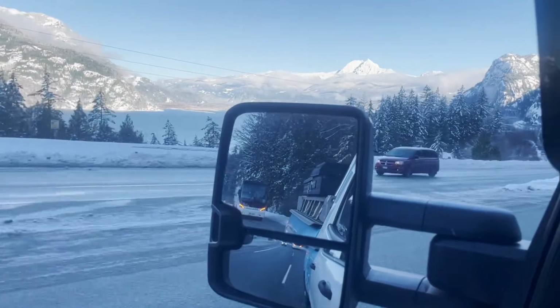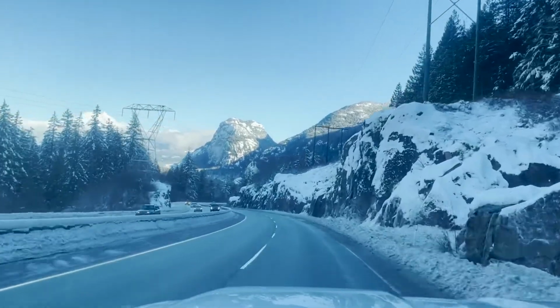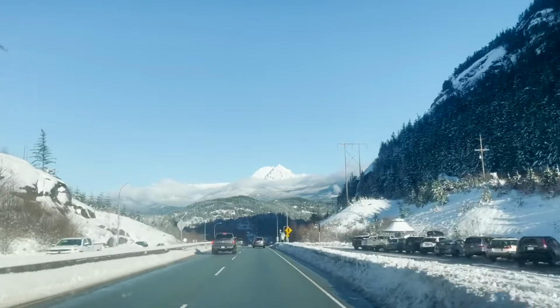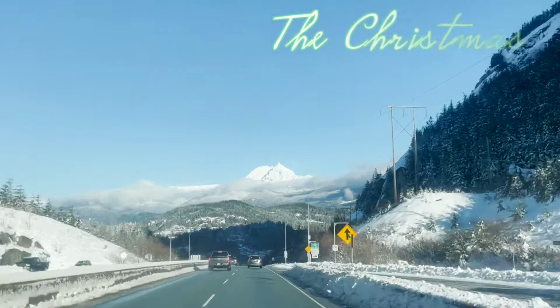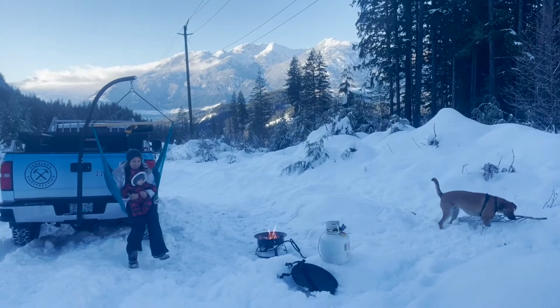It was time to get our Christmas tree. So we loaded the truck with the boys, grabbed our gear, and headed on out. Next stop, Winter Wonderland. We brought the fire pit to stay warm and the hammock to feel comfortable. Home base set up.